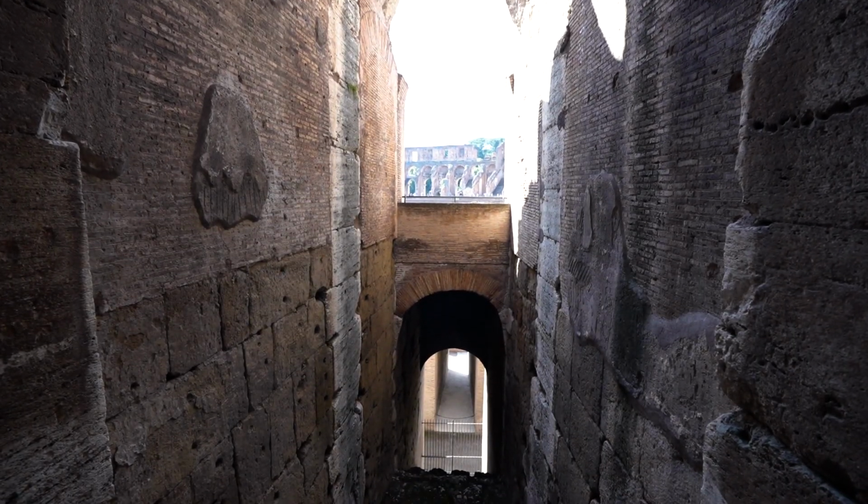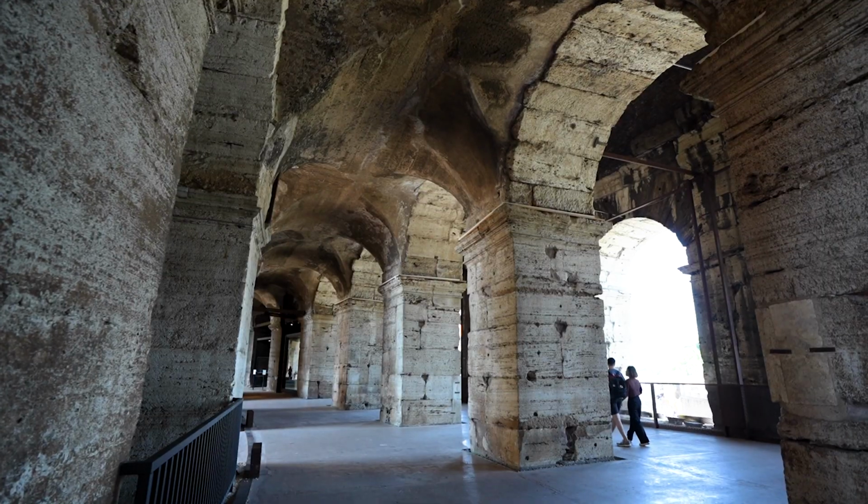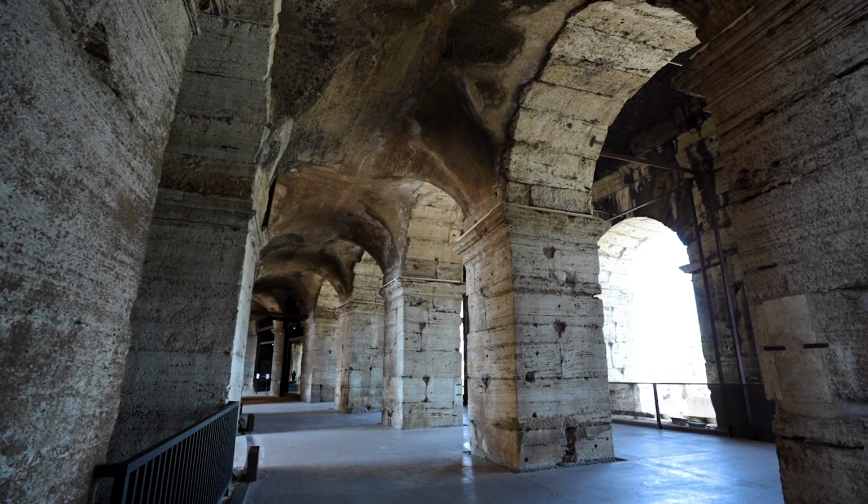Despite there being some earthquakes throughout the years, a lot of it is still standing, which is pretty incredible to see, and they are constantly working on renovating it, restoring it, and keeping it up to date so that people can walk through and see it today.